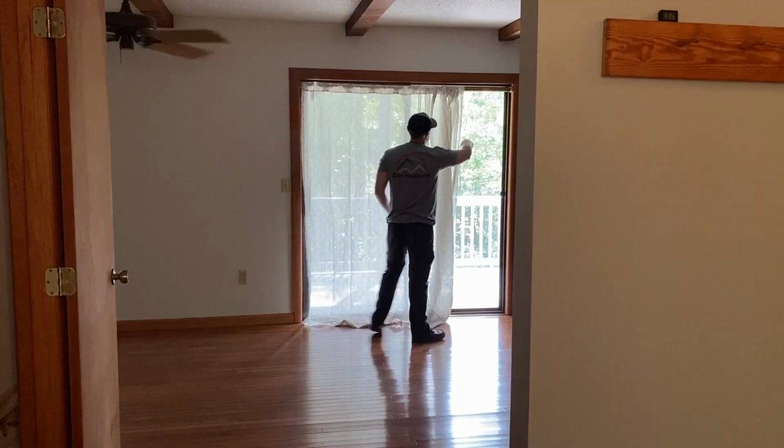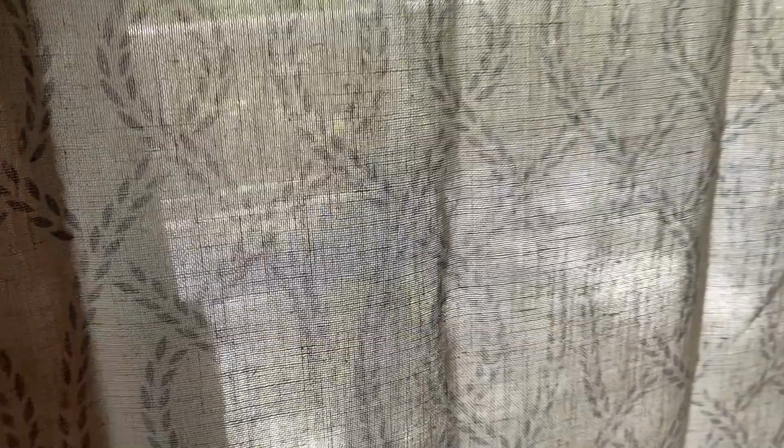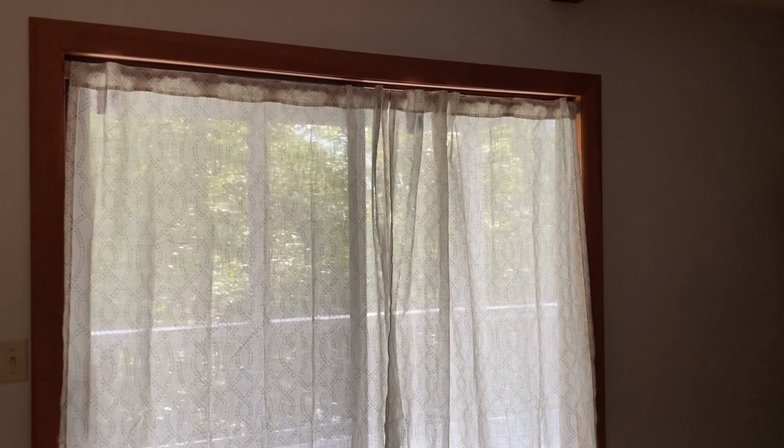Looks like Austin is getting some curtains up. Those are pretty. How about that? They're really nice. It's kind of hard to see the print, but they do have a little bit of print on them. And they're also kind of thick, which is nice. Yeah, that's the right way. They hang down actually further than I thought.